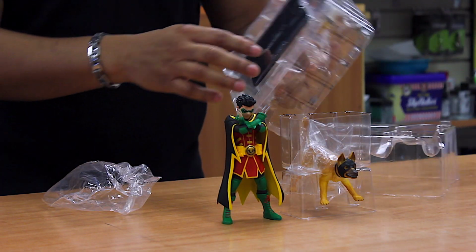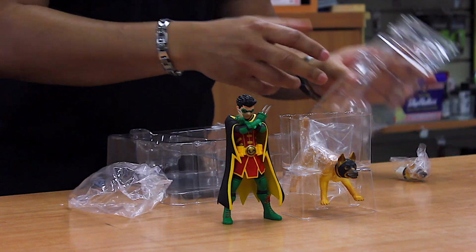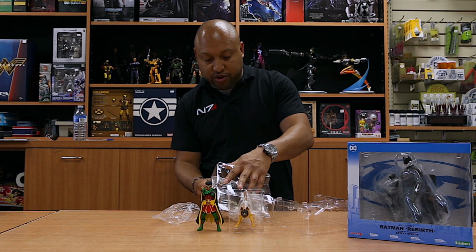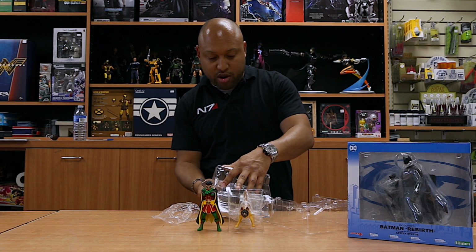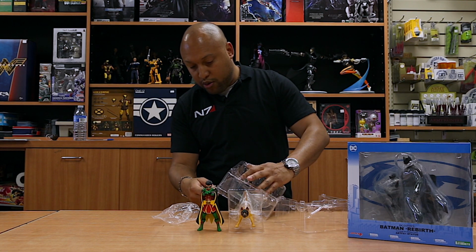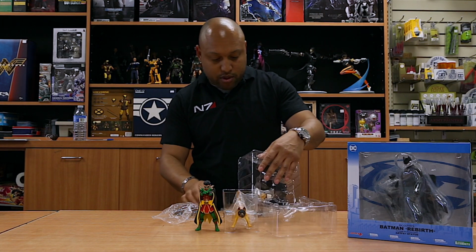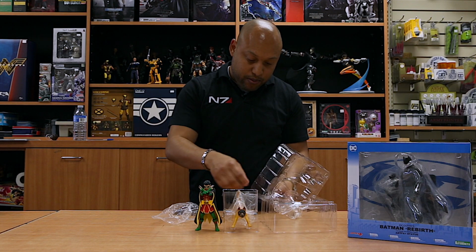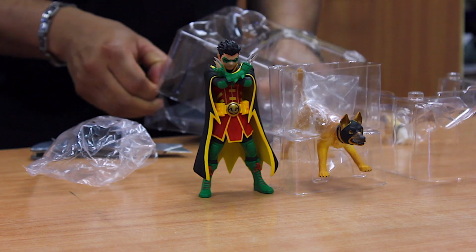So let me get this base out and an alternate head for Ace the Bat Hound. Okay, so you do definitely need a knife to get into these little vinyl statues. I'm gonna make sure I cut it nice and slow, keep the box in good condition. Tape on all four sides. All right. It's taped and plastic sealed.